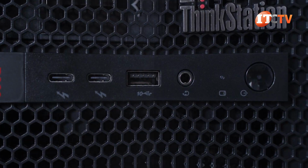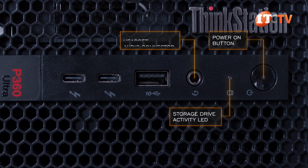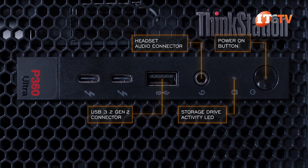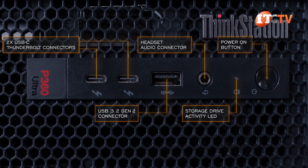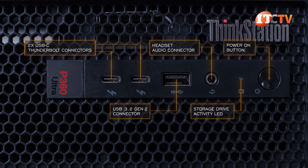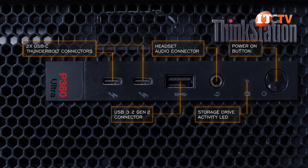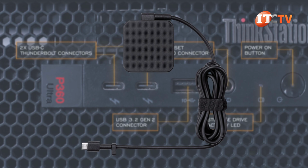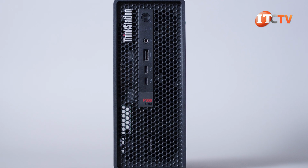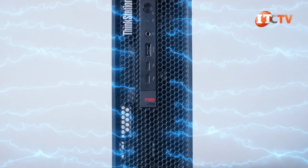On the front of the system, a power on button at the top, followed by a storage drive activity LED, headset audio connector, a USB 3.2 Gen 2 connector right next to that. Below those, not one but two USB-C Thunderbolt connectors offering speeds of up to 40 gigabits per second. With those, you can connect a 4K display depending on the endpoint connection. You can also charge USB-C compatible devices through those connectors. It definitely shares some of the design cues from the P-series workstations, with the honeycomb pattern perforated front panel offering superior airflow to the internal parts.